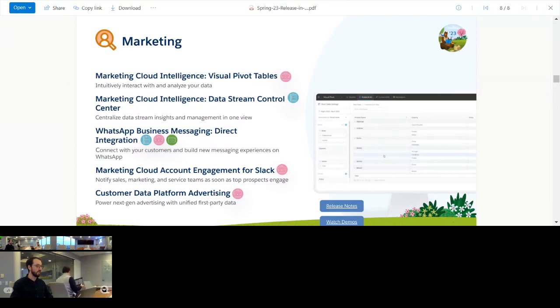So they just published that they're working on that, but they don't have an exact timeline for when all of the Pardot references are going to be removed. But in the near future, they will be removing all the Pardot references and changing it to Marketing Cloud Account Engagement.